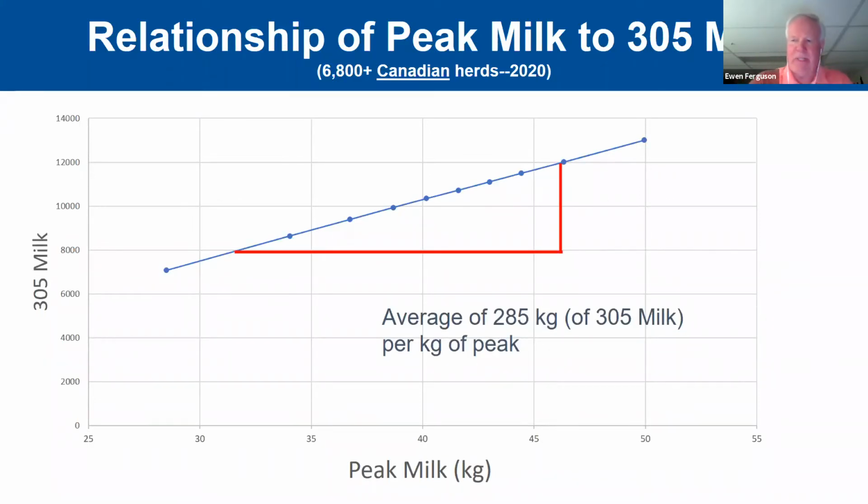Having a good transition period and achieving a high peak translates into more kilograms of milk during the lactation. This relationship shows an average of 285 kilograms of 305 milk per kilogram of peak. Peak is important. When I was just a young veterinarian many moons ago, I think we were told this number was maybe around 180, 200 kilograms per kilogram of peak.